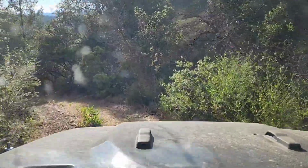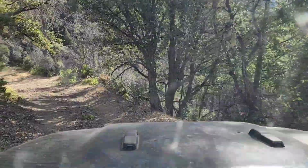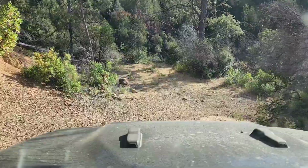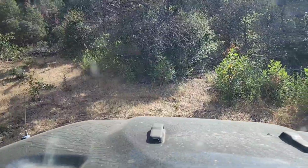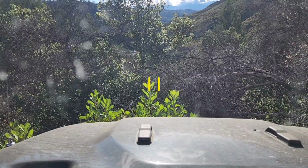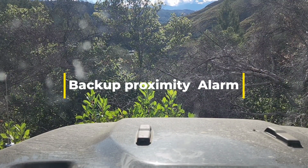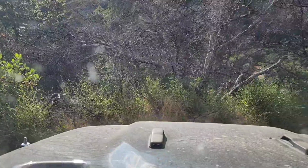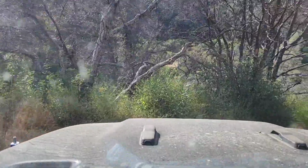very fun thing. Ooh, this looks steep. Let's hope I don't have to back up this. Let's hope there's a place down here to turn around. All right, there's a place to turn around. Whoever did this, they were able to come in. So I'm going to assume that whoever came in here was on some sort of quad runner, because they were able to make this corner without having to back up.